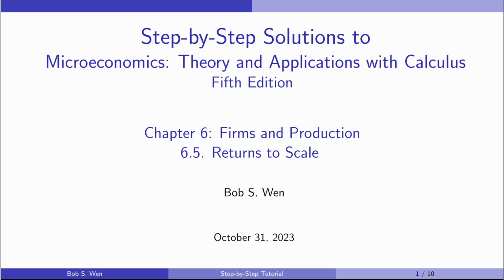Hi, I'm Bob. We have arrived at the section of returns to scale in Chapter 6 about firms and production. When a firm doubles all its inputs, its output could more than double or less than double. We say the firm has increasing returns to scale, constant returns to scale, or decreasing returns to scale. Let's solve the exercises for this section.